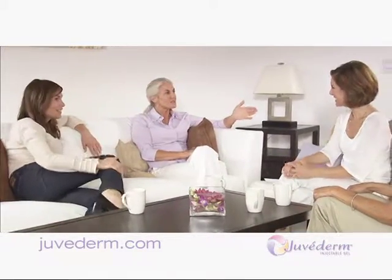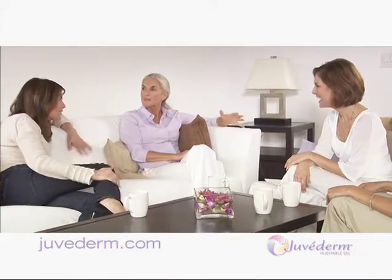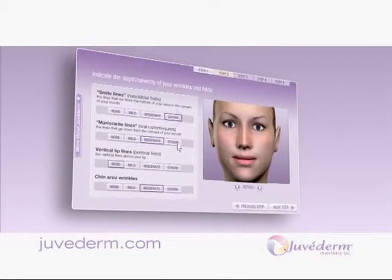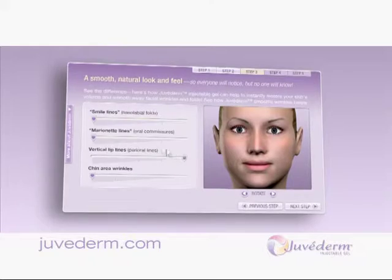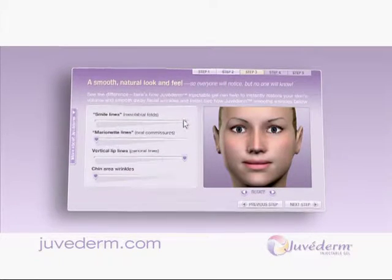Yeah, I tried the assessment tool too. It's great. It helped me understand what wrinkles and folds I have on my face and showed me what Juvederm could do to smooth them away. It really helped to have something to show my doctor.